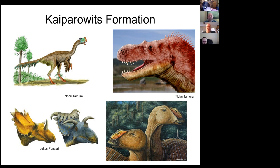So we have large, sort of bird-like dinosaurs, animals like Hagryphus on the upper left, tyrannosaurs, animals like Teratophoneus, as you see in the upper right. There are many kinds of horned dinosaurs, animals like Utahceratops and Kosmoceratops that are known from a number of fossils. But probably one of the most common kinds of fossils that you'll find in the Kaiparowits Formation are the duck-billed dinosaurs or the hadrosaurs. And we're going to meet those in a little bit more detail there.